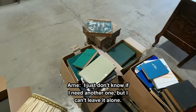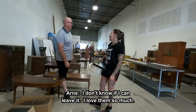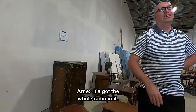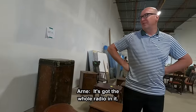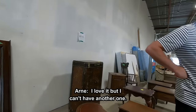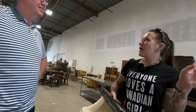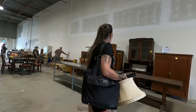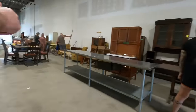Is it a radio? I don't know if I can leave it because I love them so much. What's the price on it? That thing? $30. Was it just a cabinet or is it a radio? Totally need to get it. Oh, it's got the whole radio in it too. I don't know if I need it. I love it, but I can't have another one. But do you love it more than what you already have? No, not yet. That's the question we have to ask ourselves, more than something else I have that I can get rid of, because some of the furniture in here is awesome. I know. We could just load the truck with some of this stuff. No. We'd have to go home before we hit the next sale.